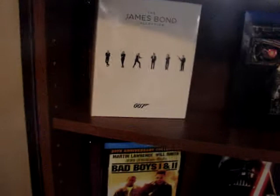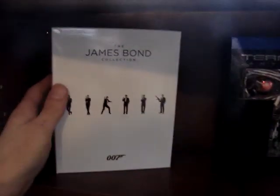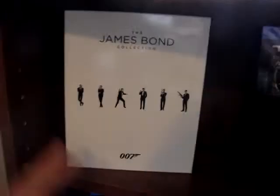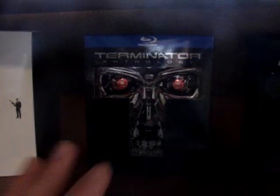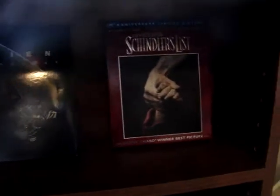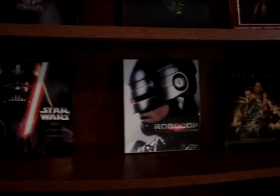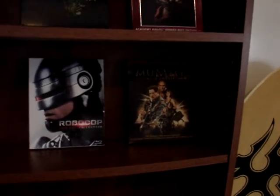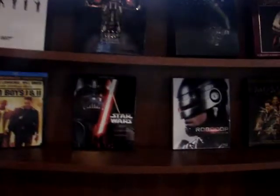So let me go ahead down here. It's kind of dark. I know it's been raining today, but I have different Blu-ray box sets on the shelf, like the James Bond collection, Terminator the Anthology set, the Alien Anthology set, the Schindler's List Limited Edition set. Then you got Bad Boys 1 and 2, the Star Wars set, RoboCop, and The Mummy the Ultimate Collection. I thought that this would be a great way to display my Blu-ray shelves. As you guys can see, the shelf has not been fixed yet.